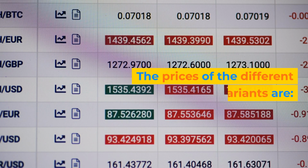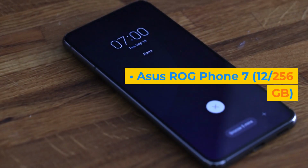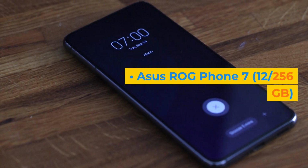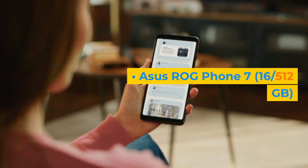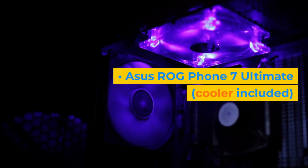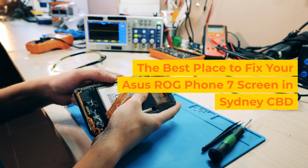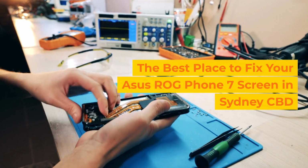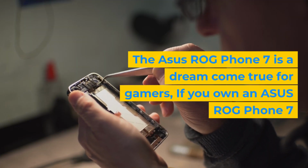The prices of the different variants are: Asus ROG Phone 7, 12/256 gigabyte. Asus ROG Phone 7, 16/512 gigabyte. Asus ROG Phone 7 Ultimate, cooler included, Aero Active Cooler 7. The best place to fix your Asus ROG Phone 7 screen in Sydney CBD. The Asus ROG Phone 7 is a dream come true for gamers.